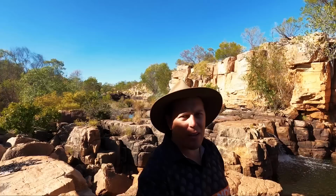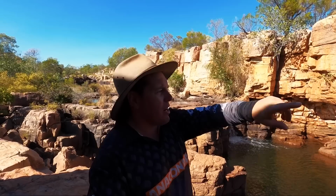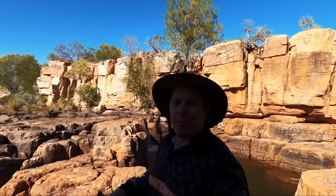But there it is. That was absolutely magnificent. We've seen a little freshwater spring, this one here behind me, when we came past yesterday. But to come back and actually come up and explore it, just so cool. It just goes to show you, there's so much hidden stuff up here that you just don't know about until you start exploring. It's why we just love getting out and about and finding little hidden gems like this.